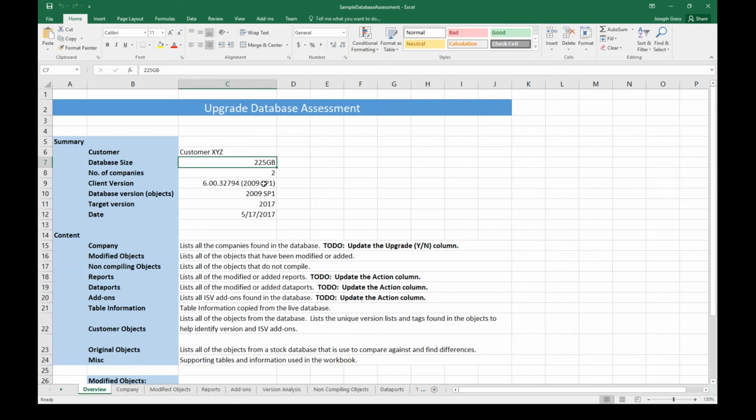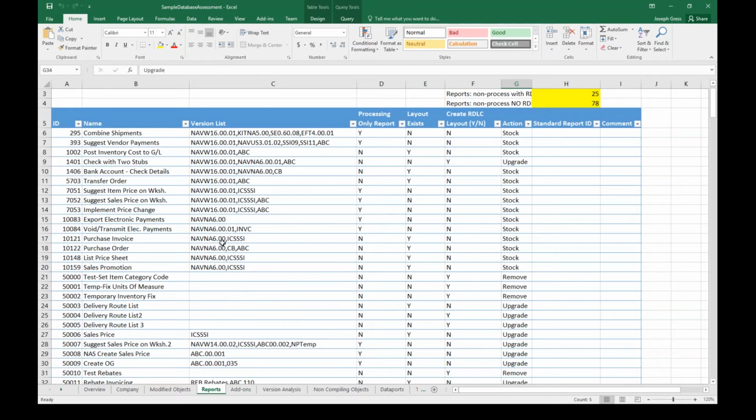So the first tab is an overview. It tells us about how large the database is. So this example is at 225 gigabytes. It has 2 companies. We're upgrading from 2009 SP1 to 2017. So this provides just a really good overview of the general information. But then let's look at some of these other tabs.